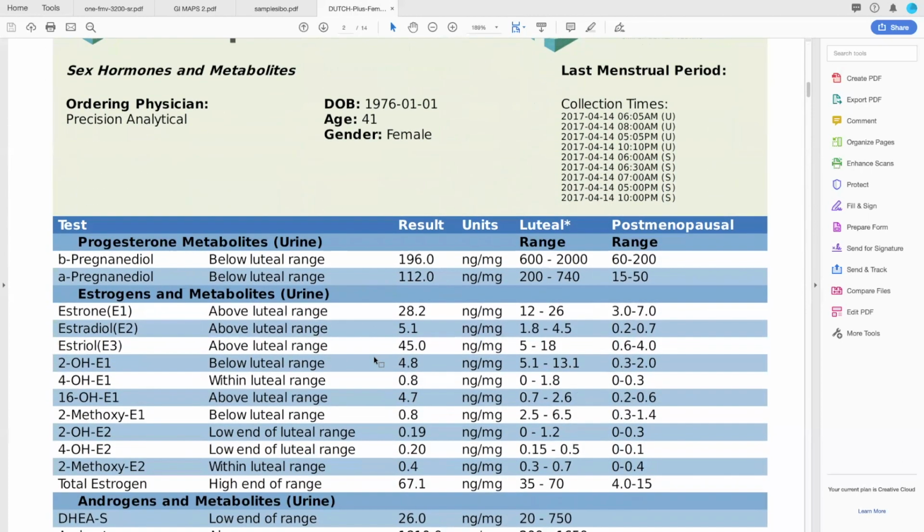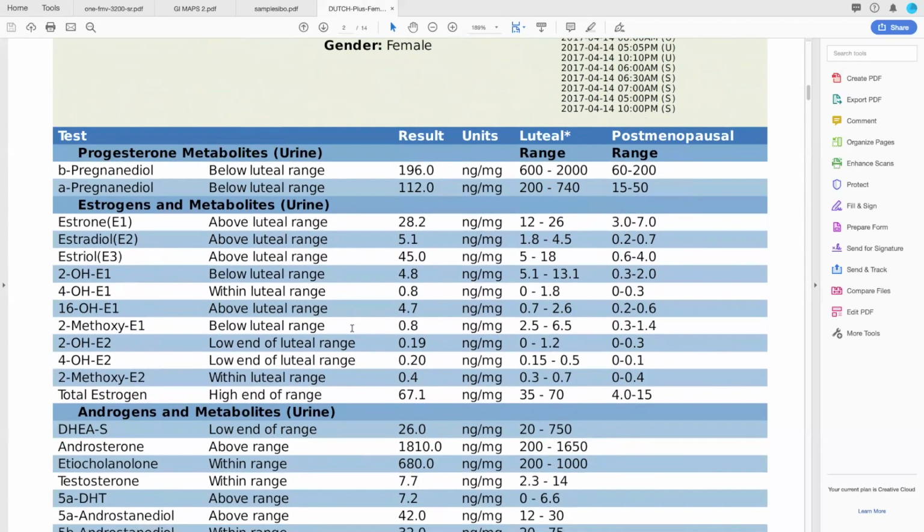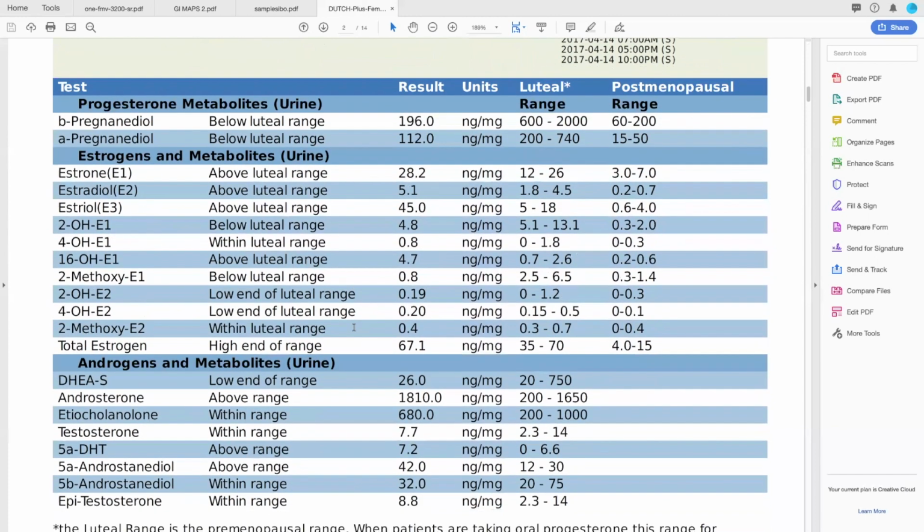Now, it gets into much more detail as the test progresses. This section is starting off looking at progesterone metabolites and estrogen metabolites. Now, these estrogen metabolites are absolutely important. In fact, I think most women should be assessing these at some point to see if they're breaking down their estrogen into the healthy metabolites or into the inflammatory metabolites that cause oxidative stress, cell damage, and can increase your risk for breast cancers. And if that is happening, there are things that we can do and supplements we can intervene with to help metabolize estrogens or hormones more efficiently and more safely.